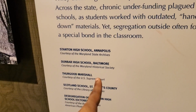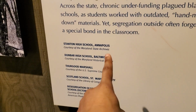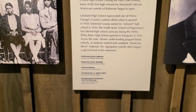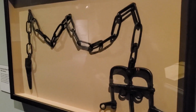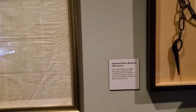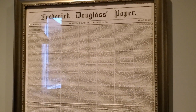Dunbar High School. Fun fact, that's actually the first school that Tupac went to before he transferred and went to Baltimore School of the Arts. Now we're getting into some of the hard stuff. They don't have too much of it here. It's mostly looking at the culture of Baltimore and everything, but of course, you're gonna have slave stuff. Frederick Douglass paper.